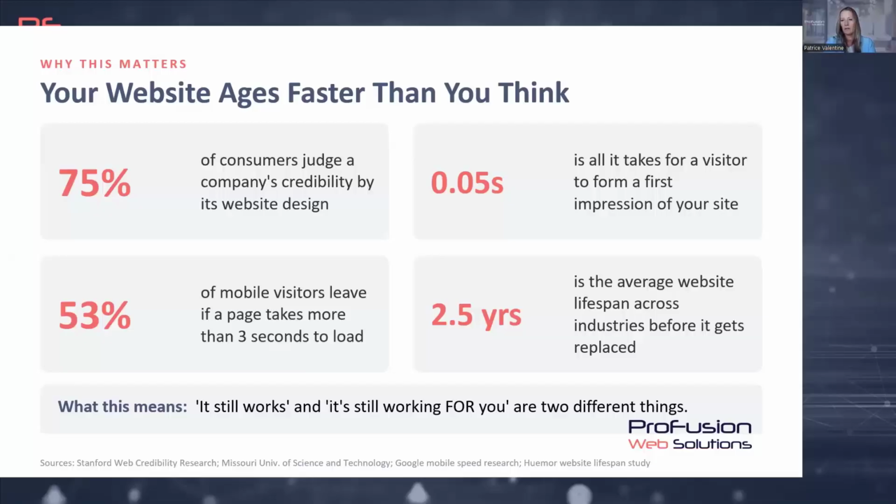And then the one stat that I think probably surprises people the most is across all industries, the average website gets replaced roughly every 2.5 years. I'm not saying that you need to rebuild your website every 2.5 years. I'm just saying that if your website is not well maintained, it might be every 2.5 years you're going to have to do this. A well maintained website could last 5, 6, 7 more years.